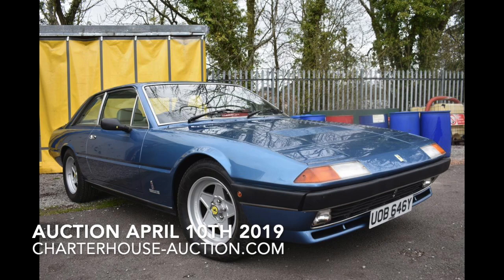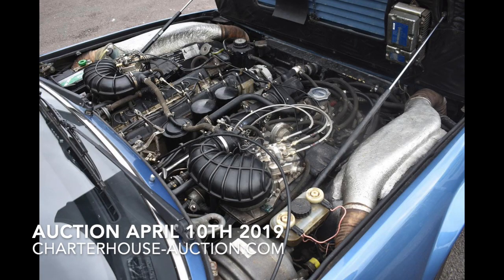In my youth, I remember one of my neighbours, when I was living at home with my parents, he had one of these, and I remember opening the window because you could just hear it coming from miles away. So a particular favourite of mine, front engine, V12, had a lot of money spent on it, very low mileage, about 35,000 miles from new, and that one's estimated between £25,000 and £30,000.